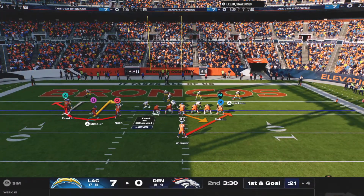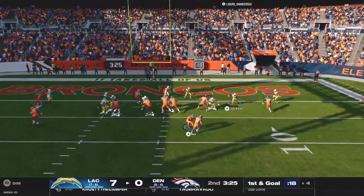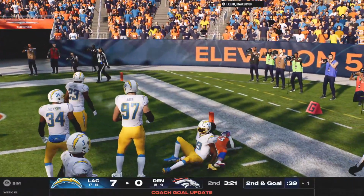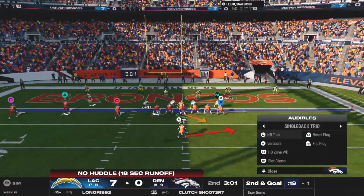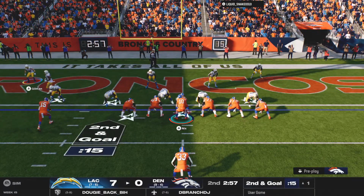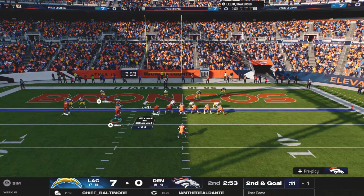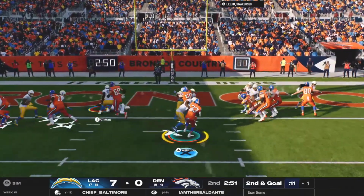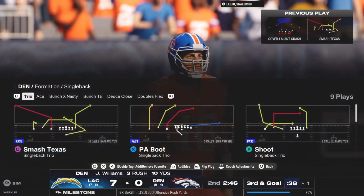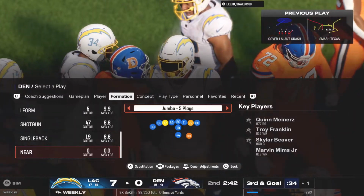Mims sent in motion here. They'll run. It's Williams. And he's going to be stopped just short of the goal line. Couldn't reach that ball across, setting up 2nd and goal. One more time for Williams. And he won't quite get in. Down to the 1, setting up 3rd and goal.